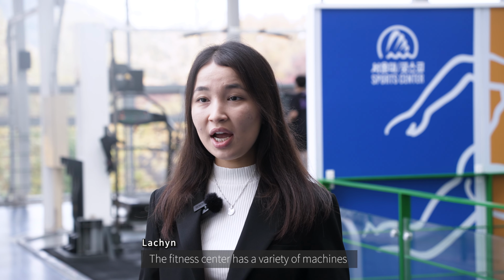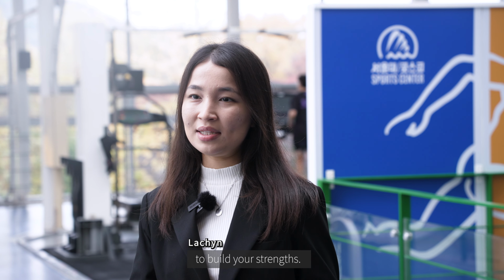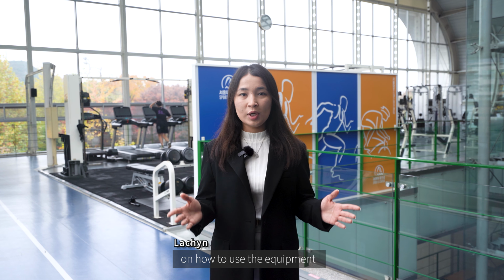This is a fitness center. The fitness center has a variety of machines to build your strength. Also, if you are new to the gym, you can schedule an orientation for new members to get simple instructions on how to use the equipment with the precautions.